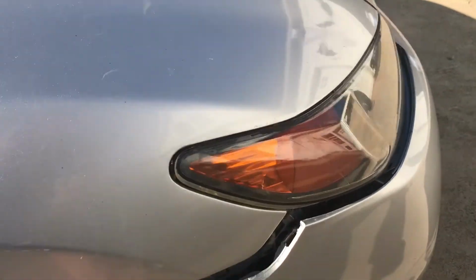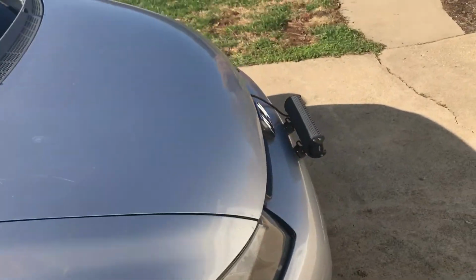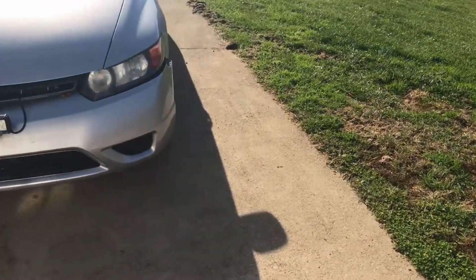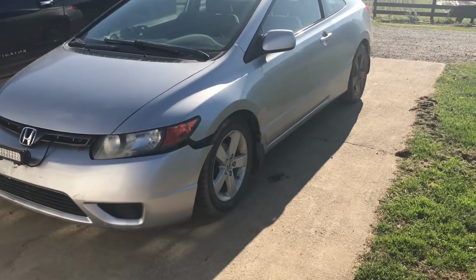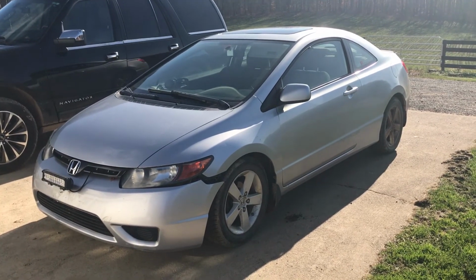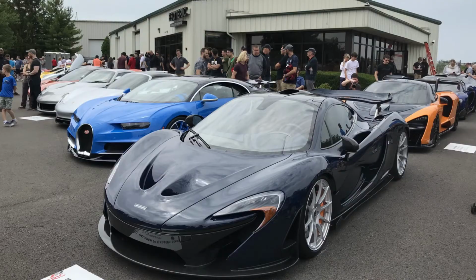This front bumper right here was always loose, and then there are just a couple spots under the car where the plastic has rubbed off, and it's making the car lose value. So that kind of just goes over how an $800 car can really cost you in the long run. But to end the video on this clip right here.